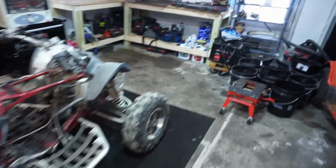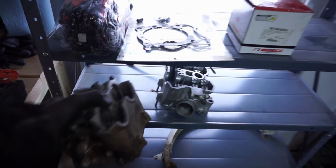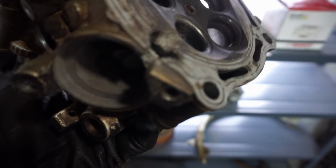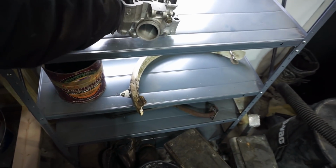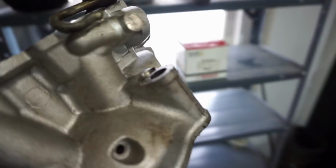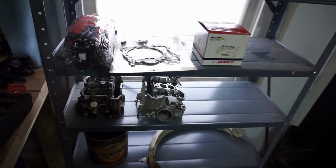And then it came with these two heads as well. So you can see those are without valves. You can see the damage to that head right there. I don't even know how that would happen, but that looks rough. And then it comes with another head with all the valves in it still. But it looks like that's really rough as well. So definitely dropped a valve at some point, but we can salvage some of those valves and some of the parts off there as well.